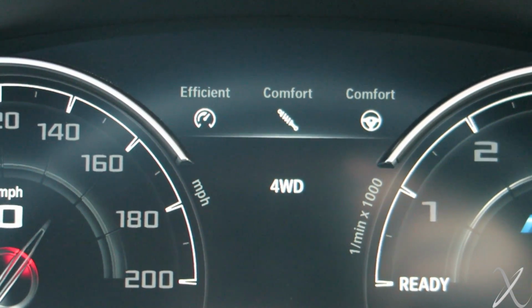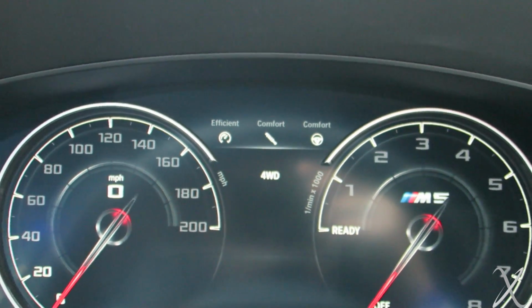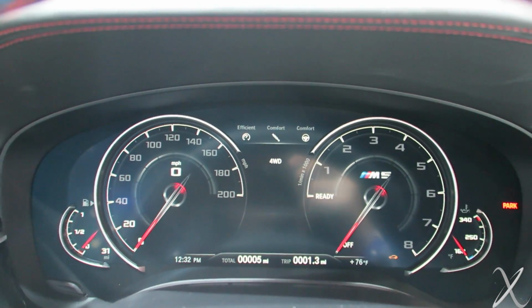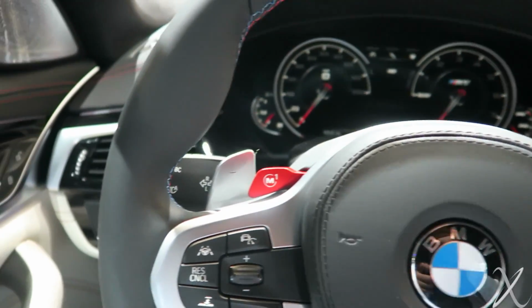Right there, you see four-wheel drive. That's a big deal. Pretty sure not a single M5 has been all-wheel drive before. Always rear-wheel drive. This car has 5 miles on it. Very new. Overall, I'm really impressed checking out the M5 statically, just sitting here. This finish is really, really cool. It looks really good. I think overall, they've improved the styling of the M5. It looks really aggressive.